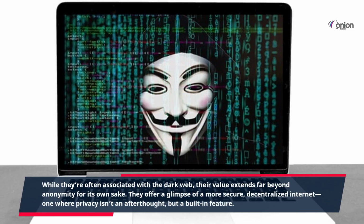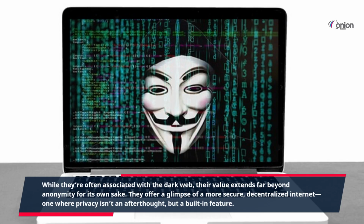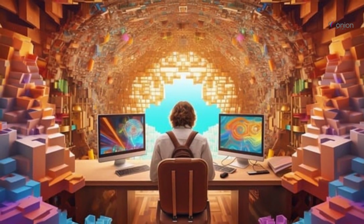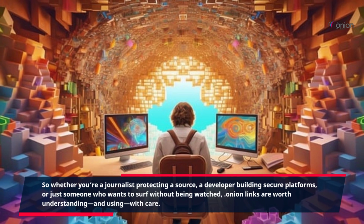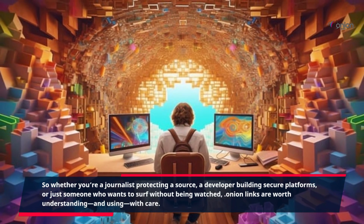They offer a glimpse of a more secure, decentralized internet, one where privacy isn't an afterthought, but a built-in feature. So whether you're a journalist protecting a source, a developer building secure platforms, or just someone who wants to surf without being watched, onion links are worth understanding and using with care.